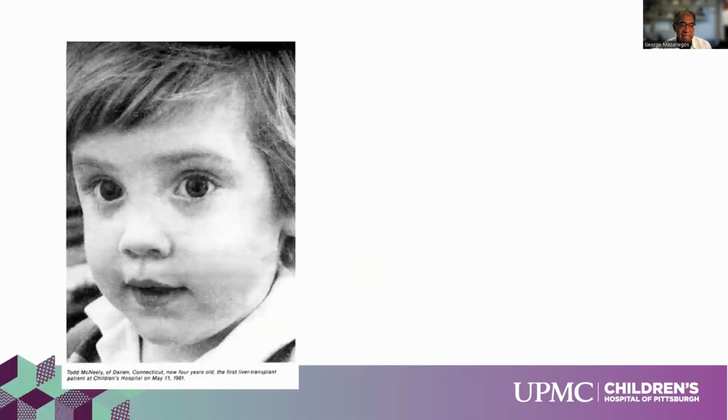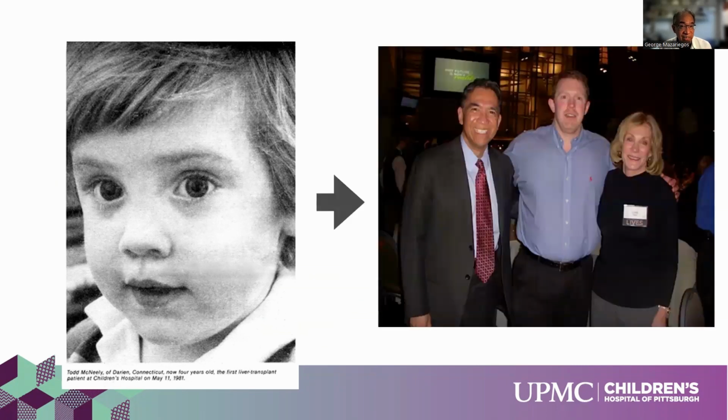I'll close with this story. This is Todd, who was the first transplant recipient at the University of Pittsburgh Children's Hospital in 1981. This is Todd 30 years later, and now we continue to care for him 42 years later. He's also off immunosuppression with satisfactory liver function. So there are people who have gone before your child and are part of that community that I've talked to you about.